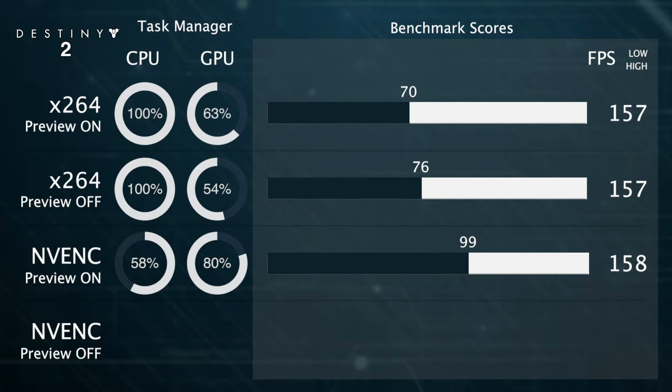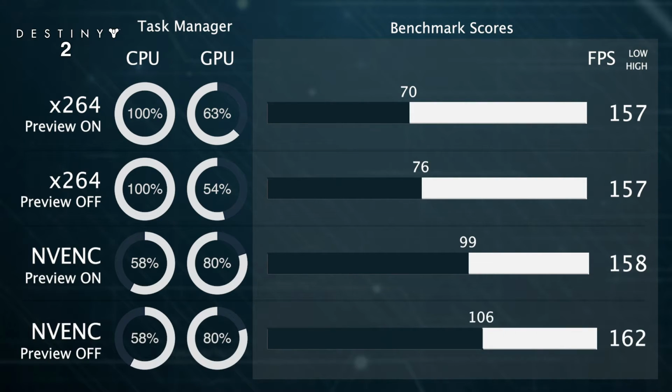That right there is 29 more frames in the worst case scenario. And these were very consistent scenarios. Now, one more thing that made a considerable improvement as well was turning preview off. So our CPU and GPU usage was the same as OBS preview off.